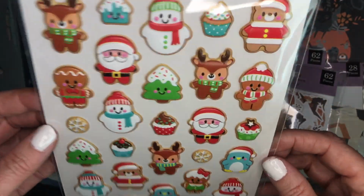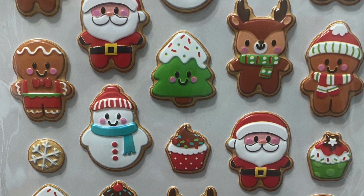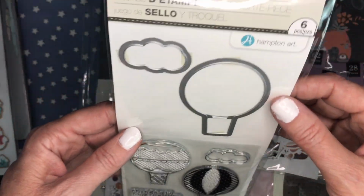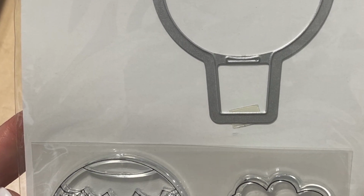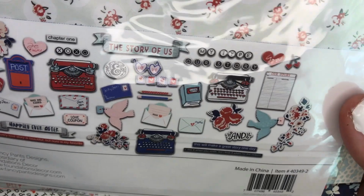At one of the booths, I picked up these Christmas puffy stickers. This package was $1. There was another booth where almost everything was $2, so I picked up this stamp and die set. I also picked up this Fancy Pants My Type paper pad. This is 6x8 and it is double-sided. It also had the ephemera, so these were $2 each.